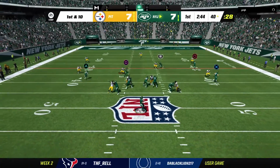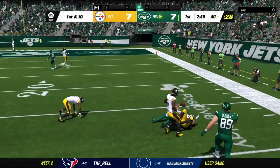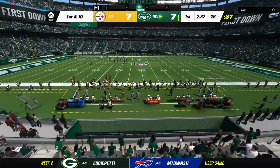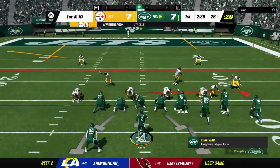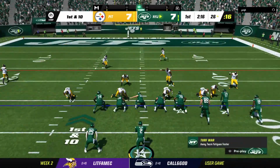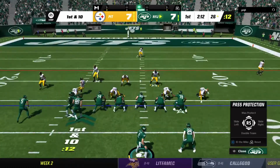From the gun, it's Wilson. Man open, that's Anthony Schwartz, and he'll be marked down at about the 26-yard line. I think that's a big pickup for a first down because when you run a drag route against zone, you're sometimes asking for trouble because you might run into a defender. Yeah, well, there they ran into a first down. Executed it to perfection.